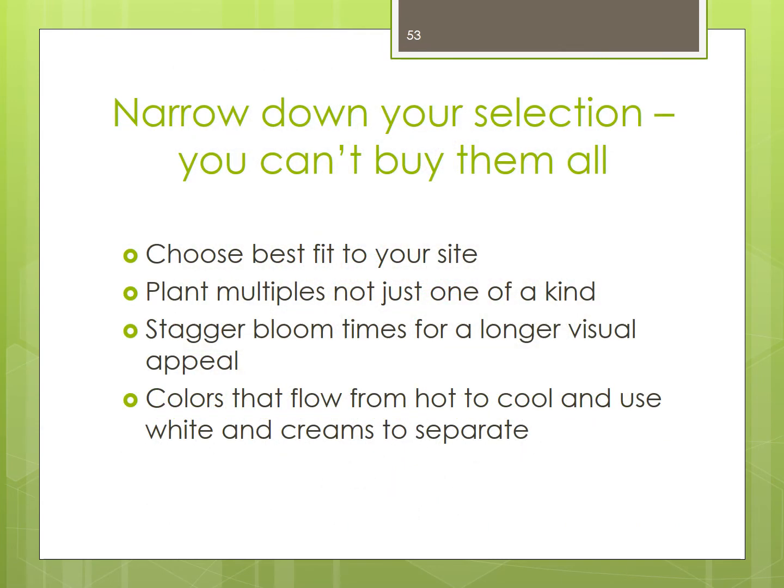Narrow down your selection. You can't buy them all. Choose the best fit for your site. Plant multiples, not just one of a kind. Stagger your bloom times for a longer visual appeal. Use colors that flow from hot to cool, using whites and creams to separate them.